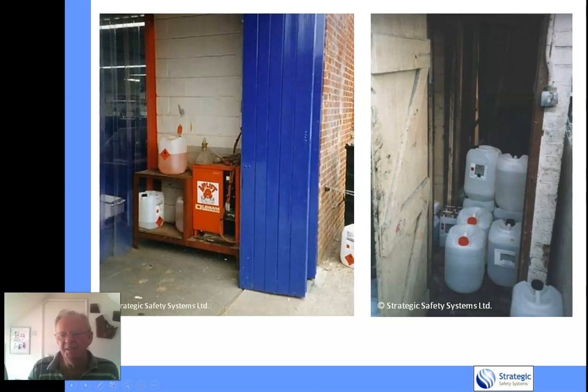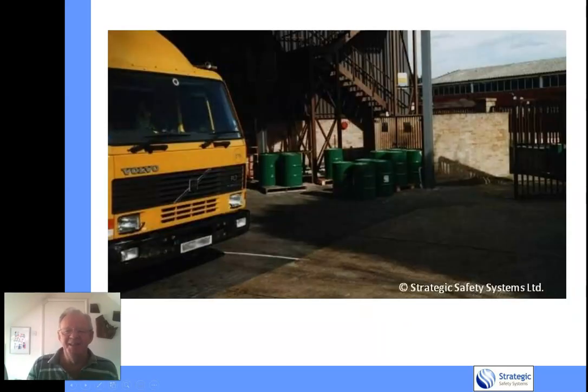This is another one, a company in Holloway in London. Flammables and other liquids stored in an unbunded area in what used to be a toilet. So any spillage there is going to run out under the toilet door on the way into the factory. Beautiful that, isn't it?